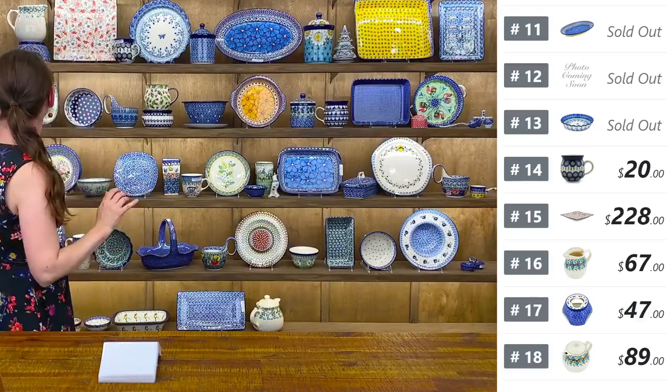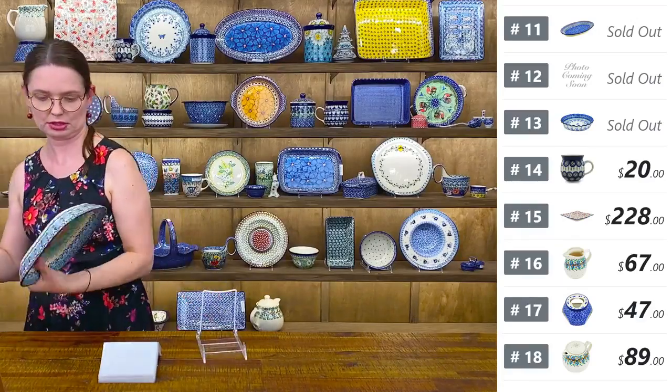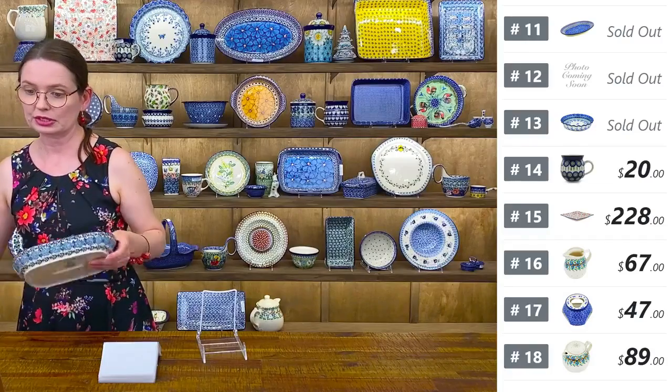Next piece, actually I need this stand. So here I have Teresa Liana.